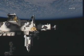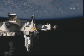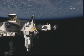Endeavour, Houston, on a big loop, you are go for docking. Great news, CJ. Thanks. Go for docking. Copy, Endeavour.